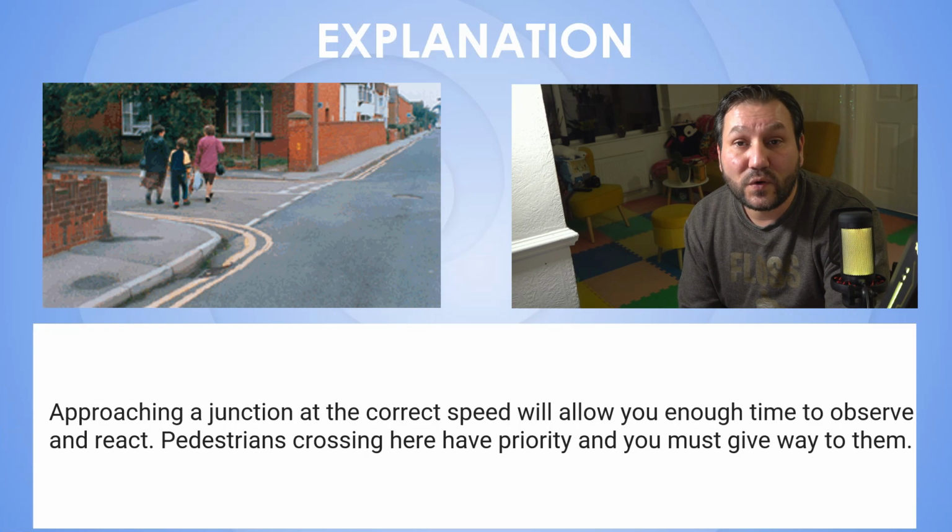Explanation. Approaching a junction at the correct speed will allow you enough time to observe and react. Pedestrians crossing here have priority and you must give way to them.